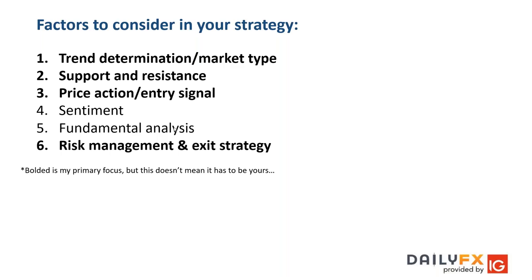So some very important factors to consider. First, look at the trend, to determine the trend and the market type. Are we trending higher? Are we trending lower? Sideways, volatile, not volatile market. Second, support and resistance. There are quite a few ways to measure that. For those of you who come to my analytical webinars on Tuesday, Wednesday, Friday, you know I'm a price type of person. Price trend lines. That's just the way I look at it. But there's also Fibonacci, moving averages, all kinds of different support and resistance.